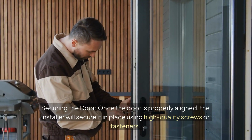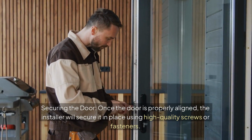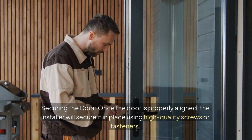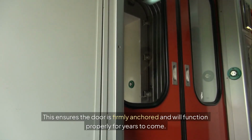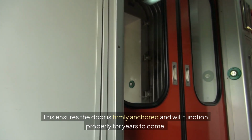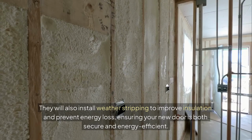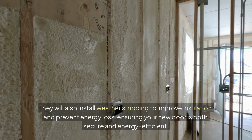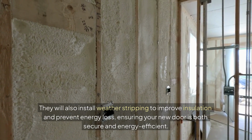Securing the door. Once the door is properly aligned, the installer will secure it in place using high-quality screws or fasteners. This ensures the door is firmly anchored and will function properly for years to come. Sealing and insulation. To prevent drafts, moisture, and dust, the team will apply caulking around the edges of the door and frame. They will also install weather stripping to improve insulation and prevent energy loss, ensuring your new door is both secure and energy efficient.